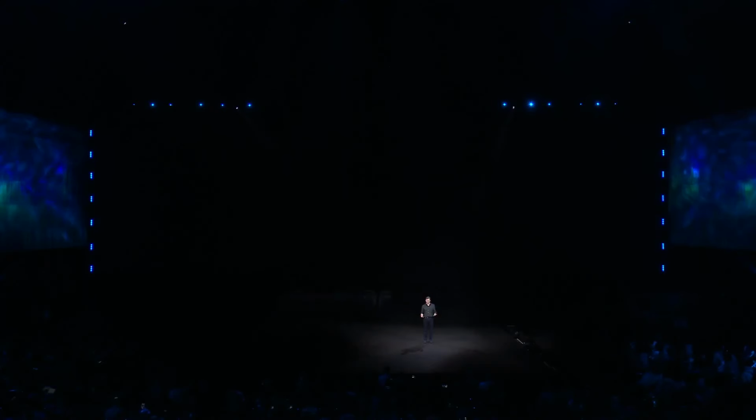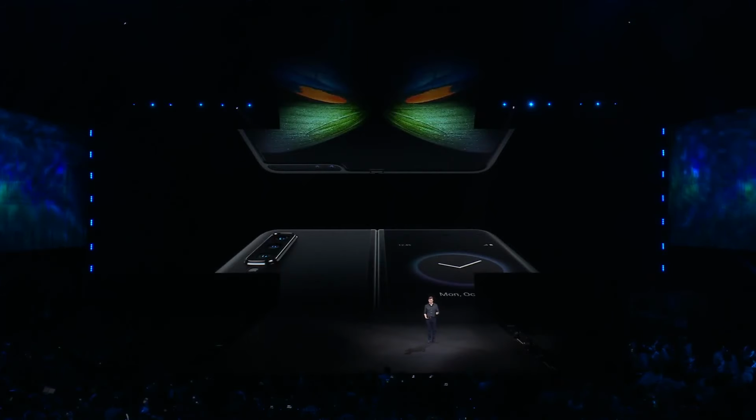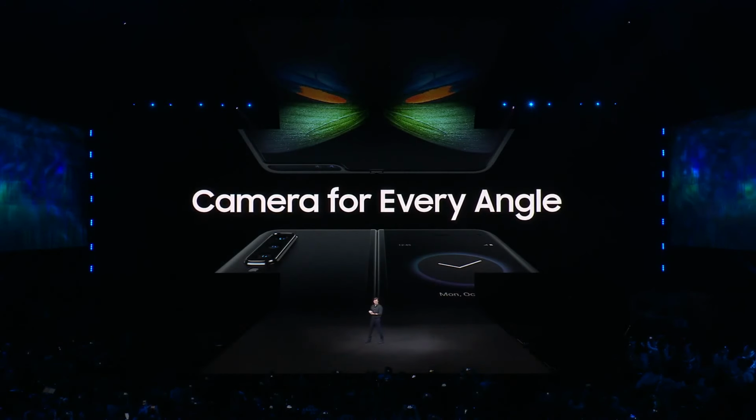Thank you. The Galaxy Fold is incredibly versatile. It's a smartphone, a tablet, and a camera that fits in your pocket. And the camera is just as flexible as the rest of the device. In fact, it's actually a system of 6 cameras, 3 on the back, 2 on the inside, and 1 on the front. The Fold will always be ready to capture the moment no matter which way you hold it or you fold it.